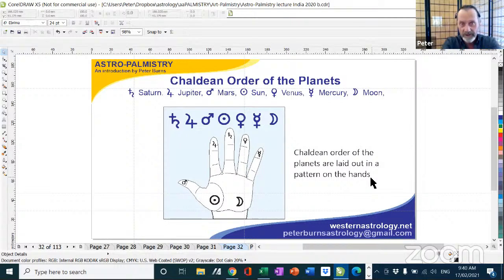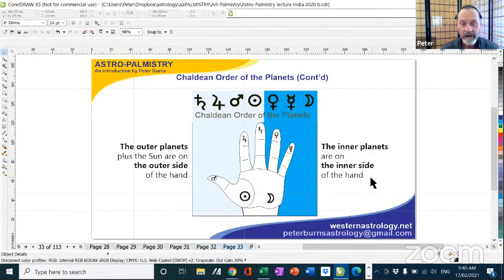Of course, this is the days of the week. It's used in many, many different ways, and also for the houses of the chart and so forth, with Saturn showing the ensoulment in the first house and the exit of the soul in the eighth house and so forth. But here on the hands, we see the same Chaldean order, very neatly laid out.